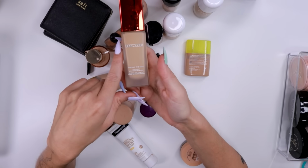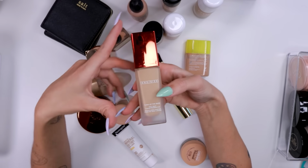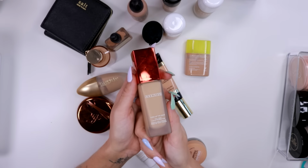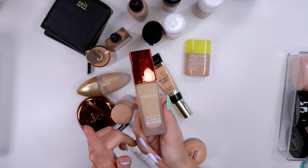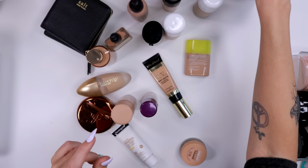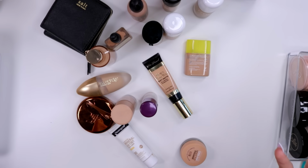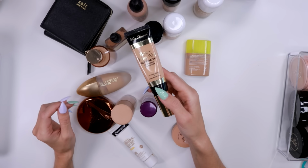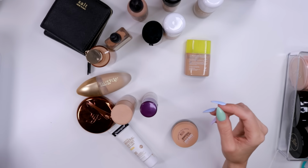I also love the Turn Up the Base Full Beat by One Size. This one will keep you matte all day. Even without a mattifying primer, this one really keeps me matte with full coverage. So this one is great if I'm going to something where I need to have full coverage for a long time. Born This Way Soft Matte Oil Control Foundation. I like it, but I don't love it, so I'm gonna get rid of it.